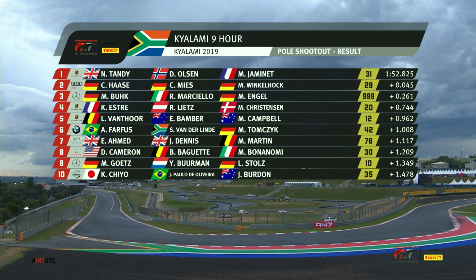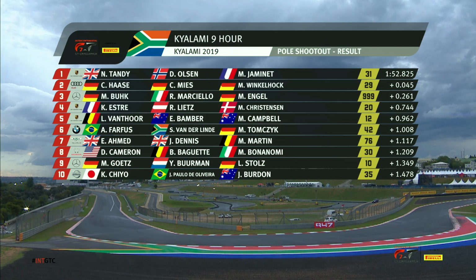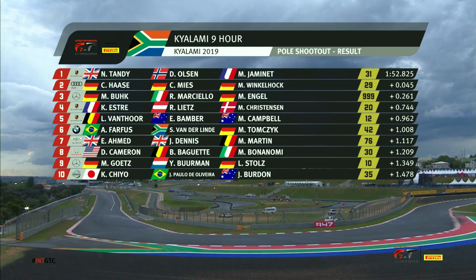Nothing to say on that. That was an incredibly intense, competitive session in difficult circumstances for the entire field. And it's so easy to push that little bit too hard, and once you compromise a lap, then you might as well give the lap up and you have to go back again. So 15 minutes passes in a blink.